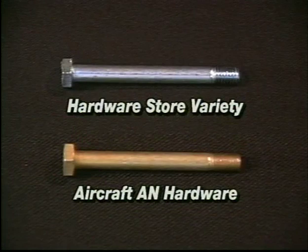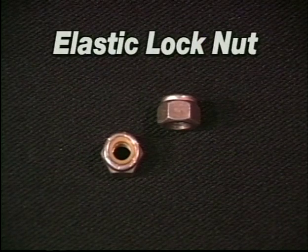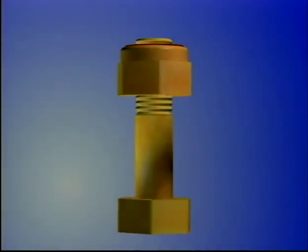Several types of hardware are used on Rotorway helicopters, including standard AN hardware and various military specifications, MS. Do not substitute the original hardware with bolts from lesser strength material. Hardware store variety nuts and bolts are normally mild steel and are not heat treated. AN hardware is twice as strong as most mild steel bolts of the same size. Elastic lock nuts, also called fiber lock nuts, are used in many places on the helicopter. These nuts are made with a fibrous collar in one end to keep them from vibrating off. After tightening, a minimum of 1 and a maximum of 3 threads should extend past the end of the nut. Nuts must not bottom out on the threads.